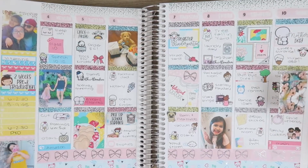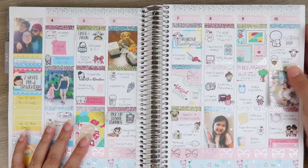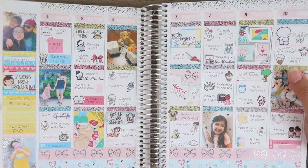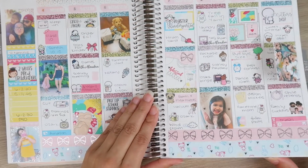I did a lot of foil. I did silver. I would say all of the foil is from Beautiful Planning. No, all the foil, my camera cut out on me. All of the foil is from Scribble Prints Co., except the hearts that you see here on the bottom. Can you see that I added the hearts there?